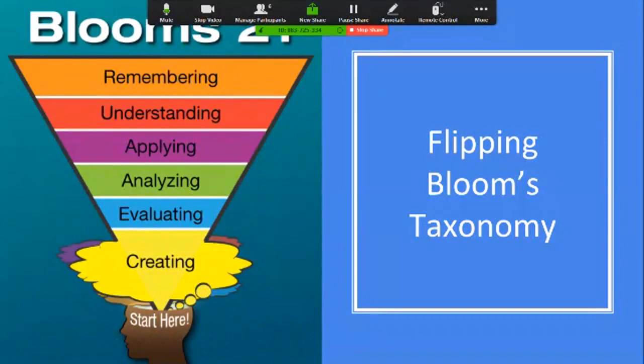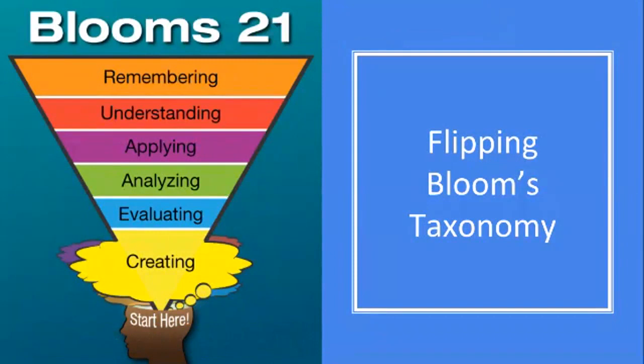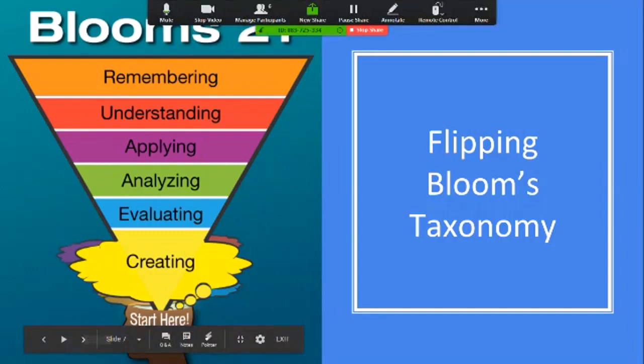And what we're going to really focus on tonight is how EdTech can help us. Obviously, we have to give over information to our students. They need to do a certain amount of remembering. We have to have them understand the material that they're covering. But when we shoot for creating and we use EdTech, we can really bring a much higher level of learning into our classroom, and we can do it in a way that speaks more to our students and allows our students to collaborate with each other.